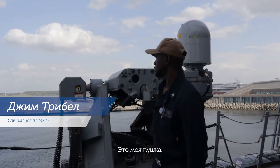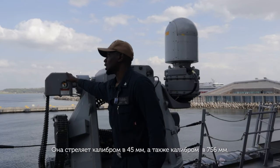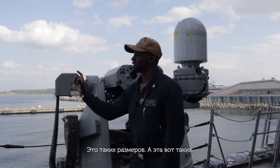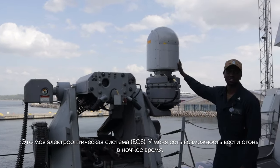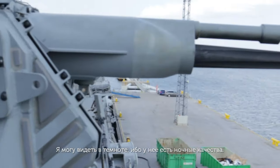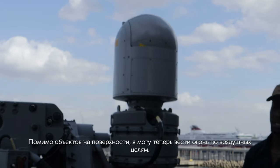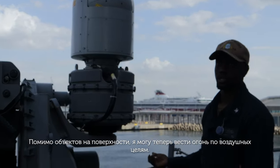This is my gun. It shoots 25 millimeters, and it also shoots 7.62 millimeters. This one is about this big. This one's about this big. This is my EOS. I'm allowed to shoot in the nighttime. I can see in the dark, so it has night qualities, and as well as surface targets, I can shoot air targets as well.